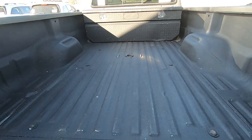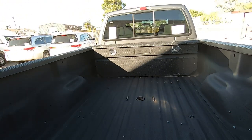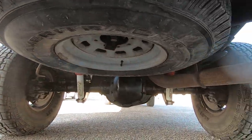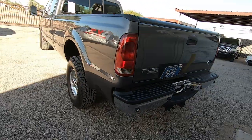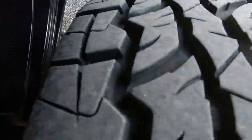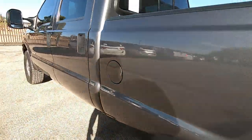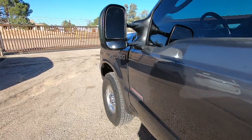Interestingly enough, the bed looks really nice. I don't think he had a fifth wheel hitch in here, or there are usually all kinds of dents when you have a fifth wheel. I don't see any. For some reason, it would appear that before they traded it in they put a brand new set of tires on it, which doesn't do anything for you when you're trading the car in. That's a dumb idea. Don't do that.